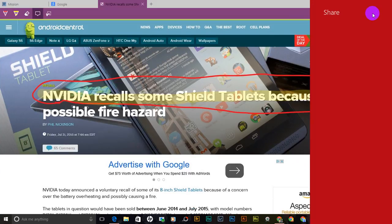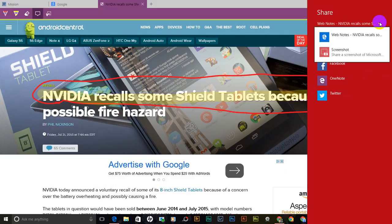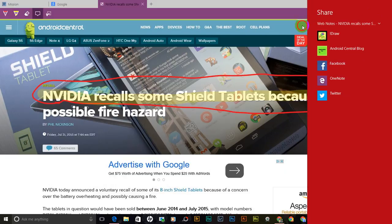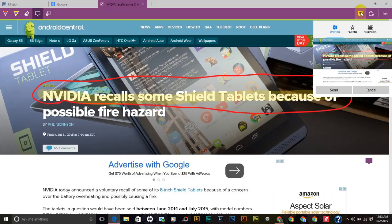I hit that little share icon up there, and I guess you're limited to what they're giving you here. Let's see, share a screenshot. Anyway, I know you can email it somewhere, and I'm not really sure how you do that. Save web note. Okay. So you can save it to OneNote, your favorites, or I guess a reading list. And once you do that, whatever you put on here will go with it.